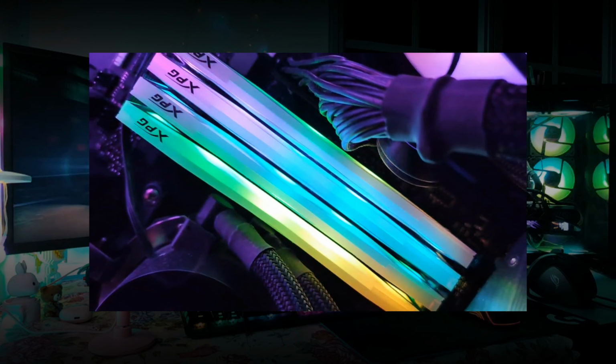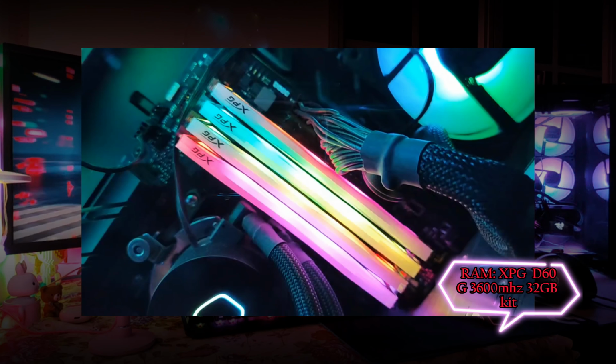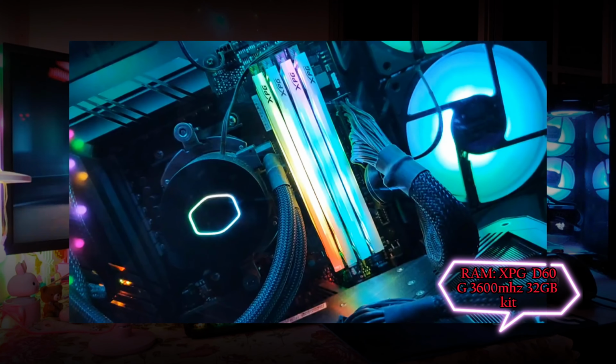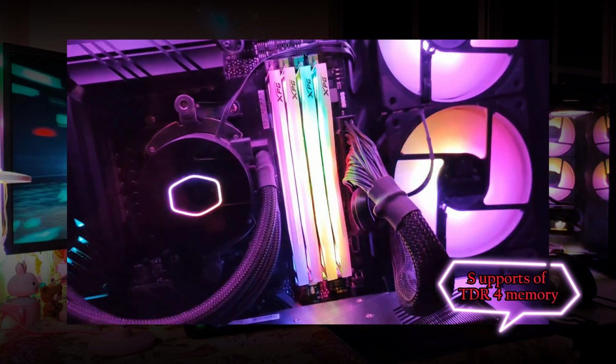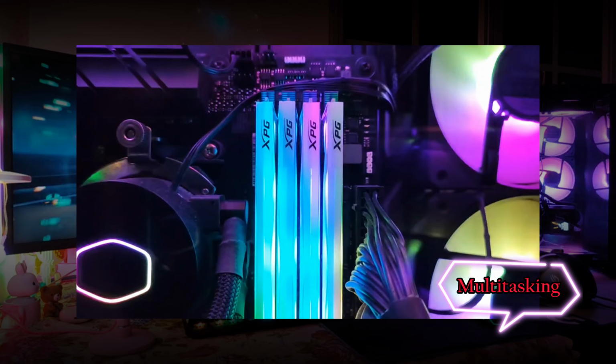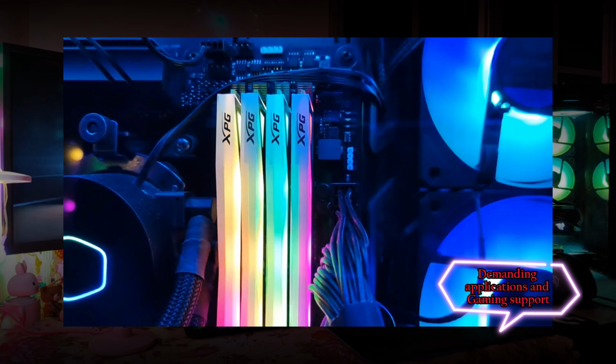Next up is the memory. I went with the brand XPG, model D60G, at 3600 MHz with 32GB of RAM. It supports DDR4 memory, which is more than enough for multitasking, demanding applications, and also gaming support.